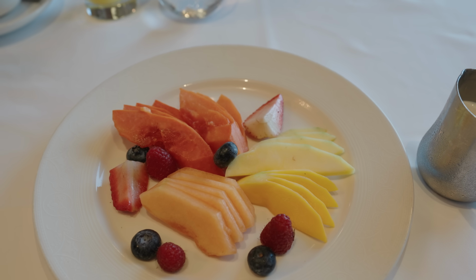To kickstart our culinary delights this morning, we've started with a seasonal fruit plate to share. What is this, papaya, did you say? Papaya. Treat yourself? I've got no recollection if I've ever actually tried papaya or not. I've heard of it, but I can't remember if I've had it before. Should we have a little taste? Oh, that's weird. It's very fruity, obviously. It's got a weird texture.